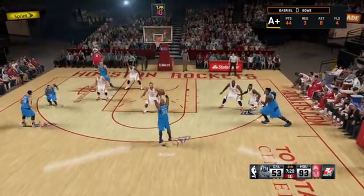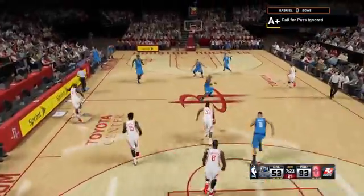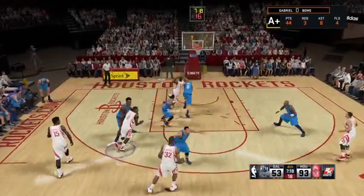Pass to McLeod. This one for 3. The Rockets pull it in. We're just over a minute and a half now into the 4th. G kicks to Dorsey, and Dallas gets called for the foul.